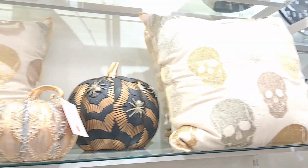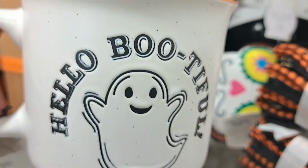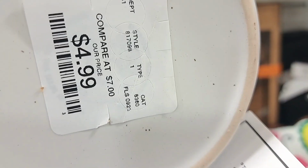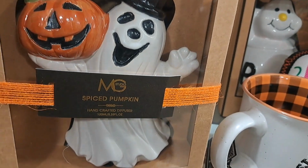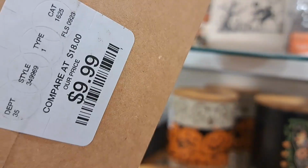Here's a couple of more mugs. I don't know if those are old as well. I think they are. And I love the little end caps, the way they have them decorated and the little center aisles. And look at these. These are definitely cutie pies. You could put these anywhere, really.